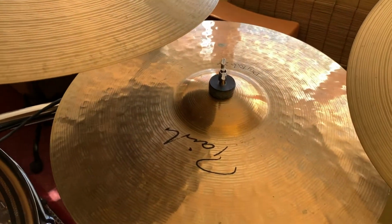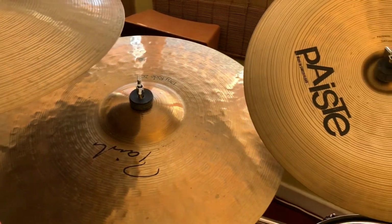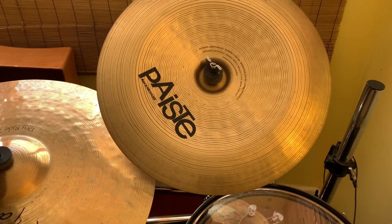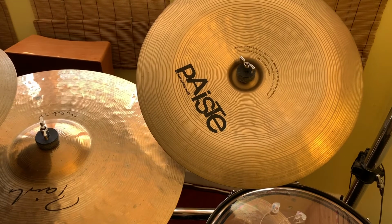And then my ride, the 20-inch dry ride. It's got a beautiful bell on it. And finally, if we want to make a lot of noise, we have the big old China cymbal. That doesn't get used so much. That's a great way to upset singers, that one.